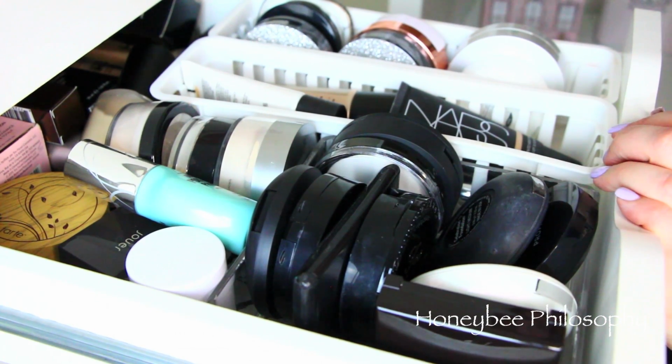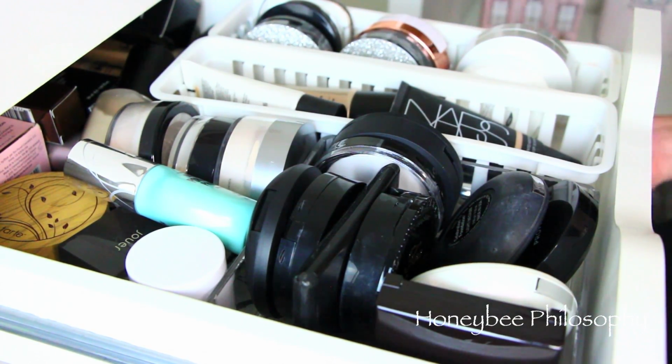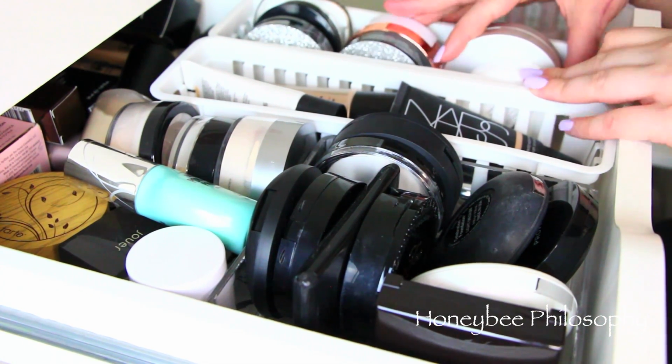I don't think that this is going to be a huge declutter like the lipstick was, just because a lot of these things I've already gone through, but I still want to show them to you today. So I'm going to start off in this little row here.